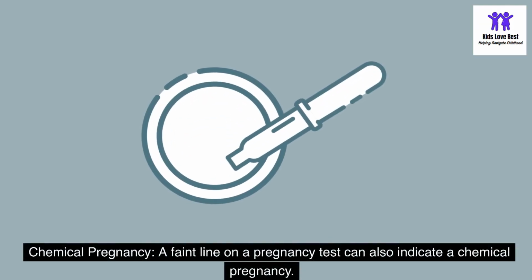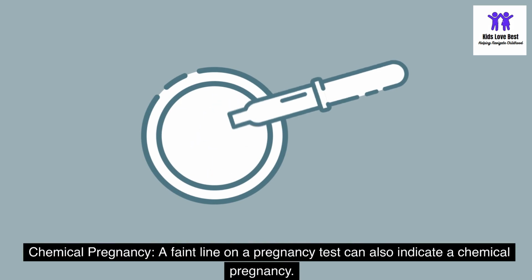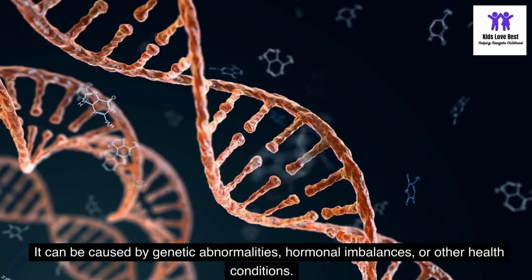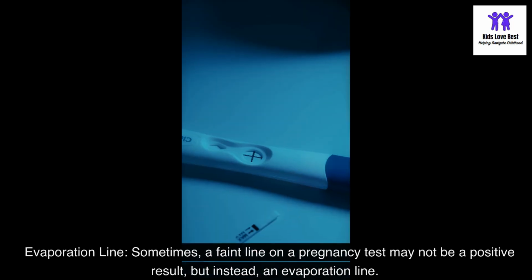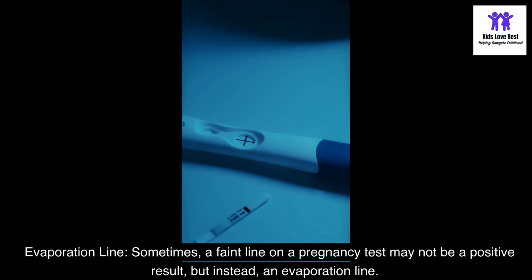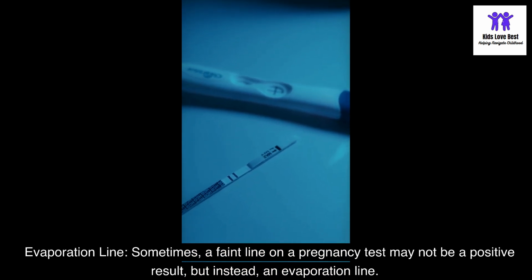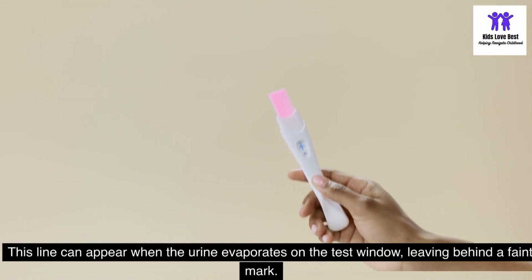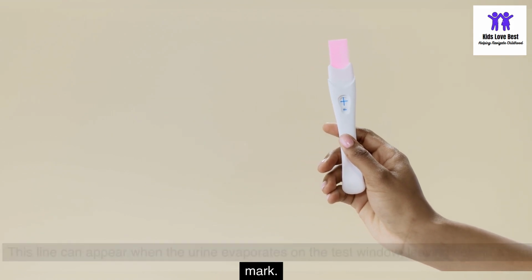Chemical pregnancy. A faint line on a pregnancy test can also indicate a chemical pregnancy. It can be caused by genetic abnormalities, hormonal imbalances, or other health conditions. Evaporation line. Sometimes, a faint line on a pregnancy test may not be a positive result, but instead, an evaporation line. This line can appear when the urine evaporates on the test window, leaving behind a faint mark.